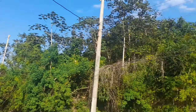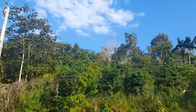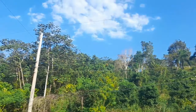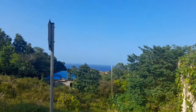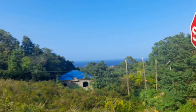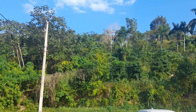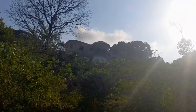Alright, so here we are. So, right here would be the lot in question. This one is going for a little over 13 million. As you see, there's still a lovely view to be had. So if you build a house here, you'll be able to take advantage of the view from your side windows. This is a community.